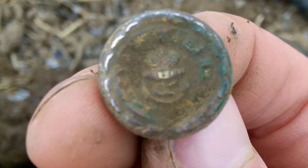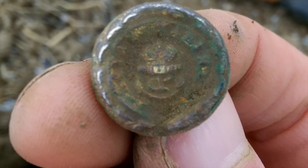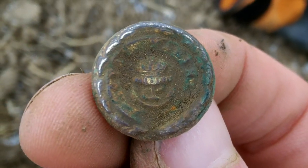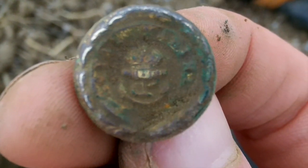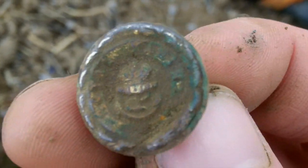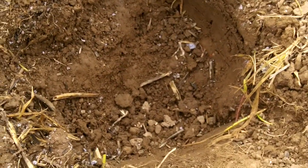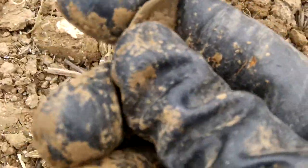That's a beauty, isn't it? It's got all this lovely gilding around the side of it. It's still muddy in the middle. I do apologize, I can't get that out right now, but that is an anchor in the middle. It's a naval button and it's a little beauty. I like it. And at some depth, blooming hell, we have the end of an old spoon.